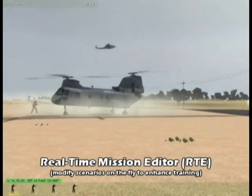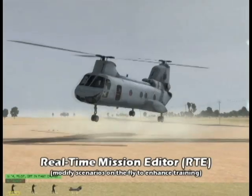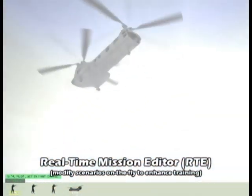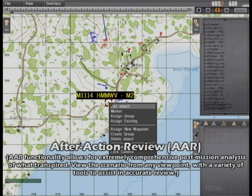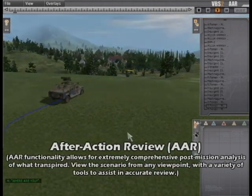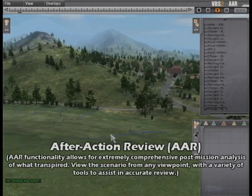Warfighters learn to anticipate and respond to tactical situations by practicing existing and developing tactics, techniques, and procedures. Trainers and leaders use VBS2 to rehearse tactical missions and conduct after-action reviews of training sessions using easy-to-use authoring tools integrated in the simulation.